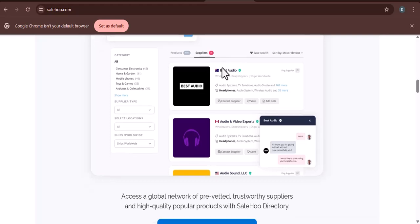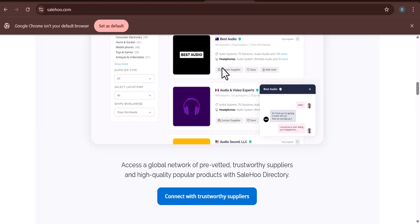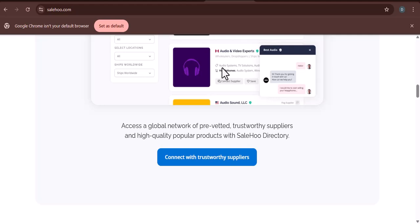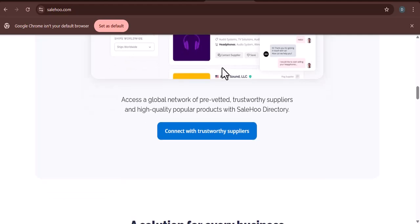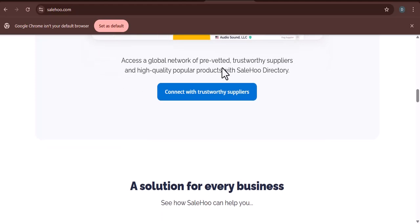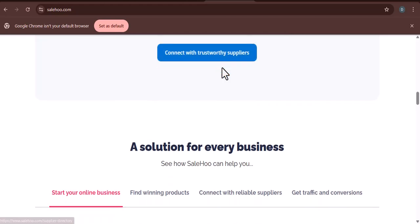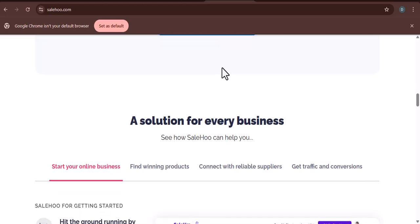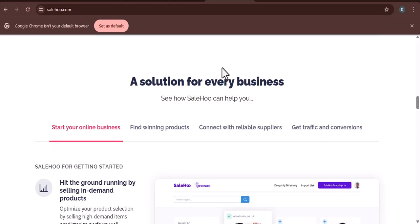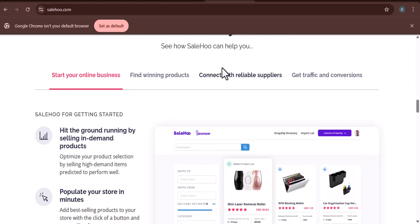It's a powerful tool that can dramatically simplify your product sourcing and give you a real edge in the competitive world of e-commerce. Think of SaleHoo as your shortcut to a network of vetted suppliers, handpicked for their reliability and quality. It's like having a team of experts doing the legwork for you, so you can focus on what you do best, building your brand and selling your products. But how do you actually get started? How do you create a SaleHoo account and unlock this treasure trove of suppliers? That's exactly what we're going to cover in this video. We'll walk you through the entire process, step by step, so you can start sourcing products with confidence.